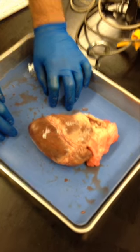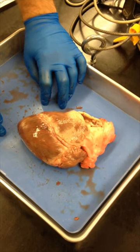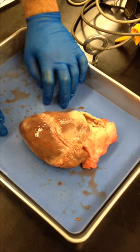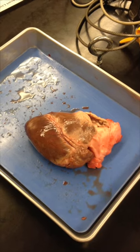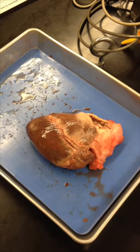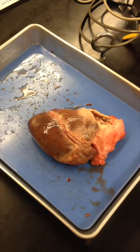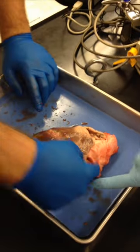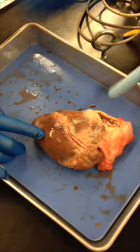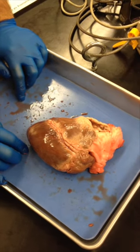The left coronary artery leads to the anterior. The right goes to the posterior. So, how are we going to remember that? L-A, left goes to the anterior, right goes to the posterior. Oh, yes. Never mind. It just goes clockwise, so the left goes there, right goes there. Okay, I can go with that.